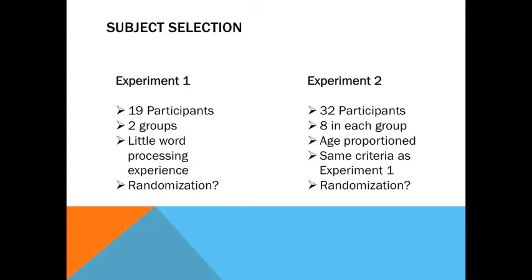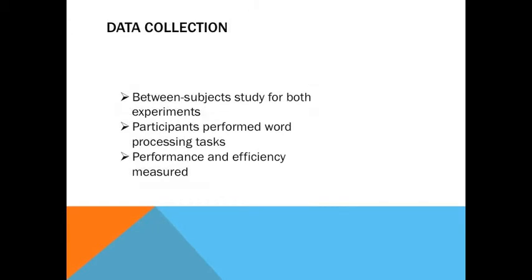In the second experiment, 32 subjects were selected, with 8 in each group. The manual education level was high school, and work experience was 5 years. Participants were filtered based on the same criteria as the first experiment. The researchers attempted to control for age by proportioning the participants among 6 age ranges. However, randomization is not mentioned for either experiment.